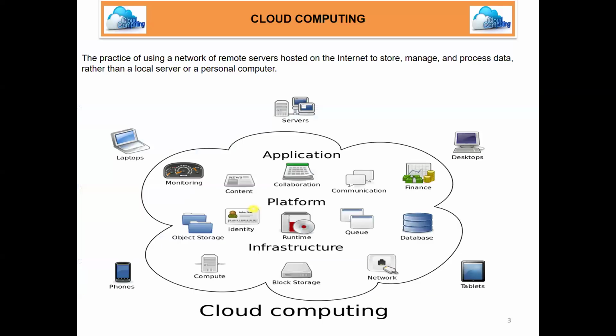Now, the difference between cloud computing and on-premise is the storage. In on-premise, the storage is always physical. Okay, you can see that physical storage. And it should be within your premises where you are working. That is your on-premise. But when it comes to cloud computing, you don't see those servers physically.